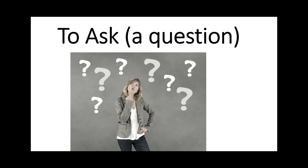How do you say to ask a question? This is different from asking for more of something. When you ask for something, it's pedir. Pedir means to ask for something. Like if you need something, like a towel or a napkin or something. To ask for something is pedir. But to ask a question, when you want to ask a question, you say preguntar. That's to ask a question. Preguntar.